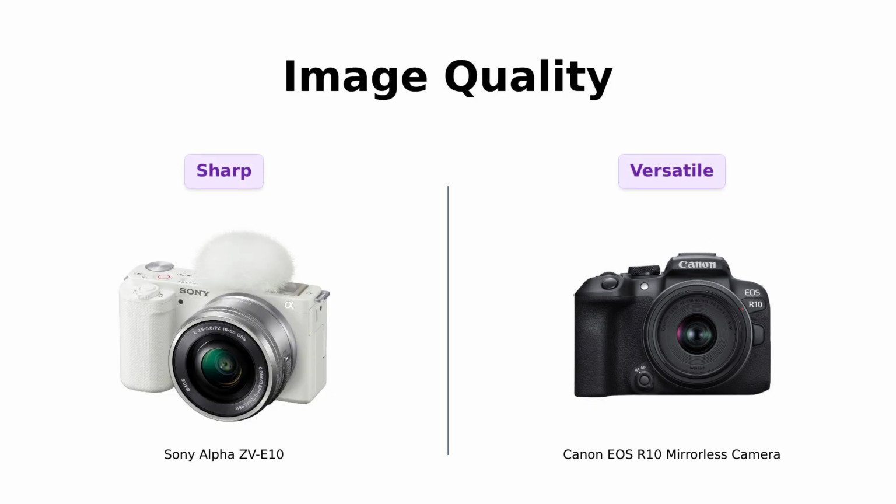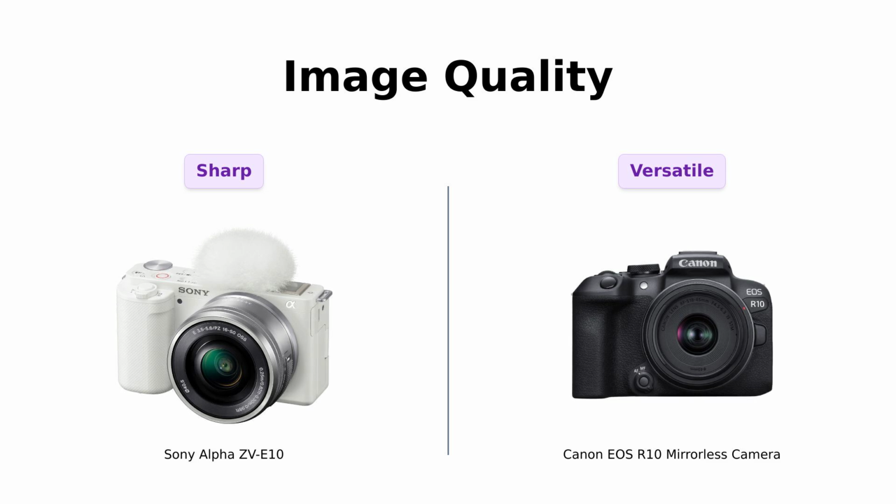Next, let's talk about image quality. Both cameras feature a 24.2 megapixel APS-C sensor, ensuring sharp pictures. The ZV-E10 boasts a large Exmor CMOS sensor paired with a fast BIONZ X processor, while the R10 has the DIGIC X image processor.